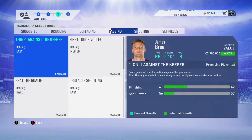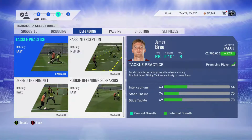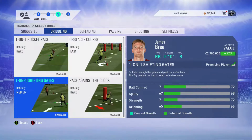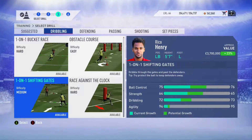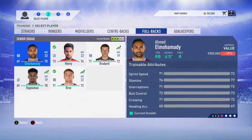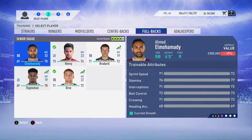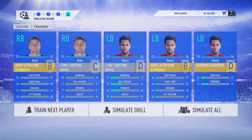So we move out to a bit of training here, and we're going to put into the slots James Bree, who was player of the episode last time around, along with Rico Henry, who he drew with. So we're just picking the best slots available to them from the drills that we have available.